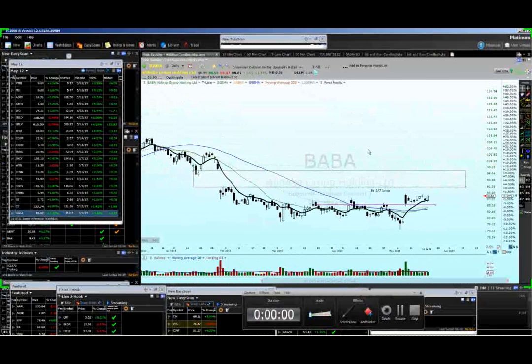On BABA, because it is, for the most part, a pretty new stock, there is no 200-day moving average, at least not on TC2000 yet. But the chart pattern is exactly like that. This is very, very typical of what we see for a rounded bottom breakout, and usually there's a 200 up there. For this particular chart, there's not.